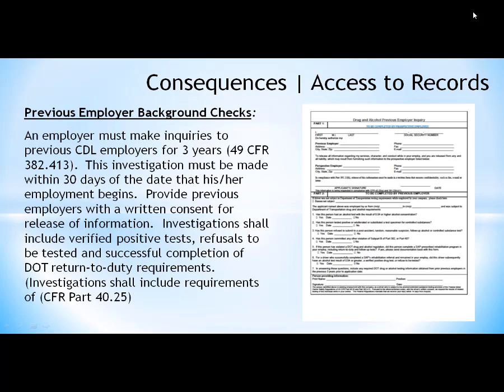Previous employer background checks. An employer must make inquiries to previous CDL employers for 3 years. This investigation must be made within 30 days of the date that his or her employment begins. Provide previous employers with a written consent for release of information. Investigation shall include verified positive tests, refusal to be tested, and successful completion of DOT return-to-duty requirements.